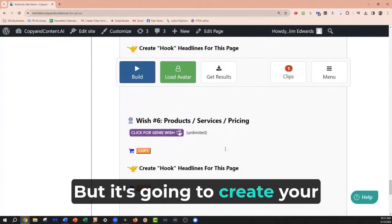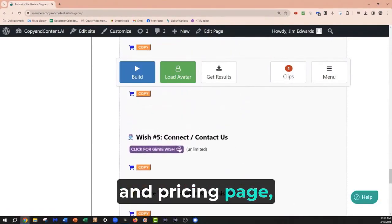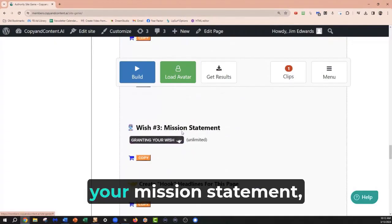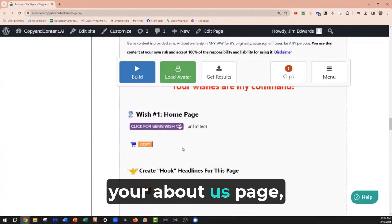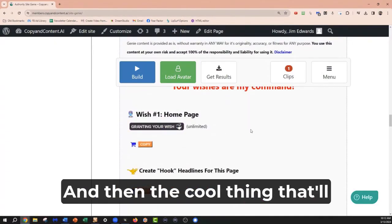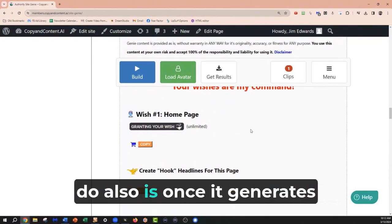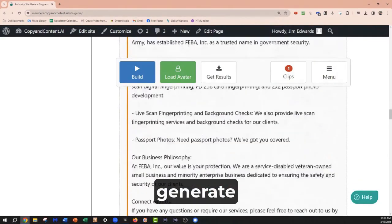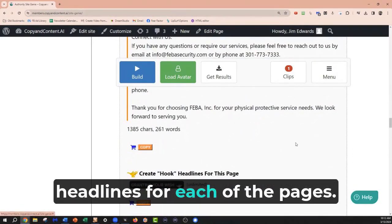But it's going to create your products and services and pricing page, your contact us page, your vision statement, your mission statement, your about us page, and your home page. And then the cool thing that it'll do also is once it generates that content, it will also generate headlines for each of the pages.